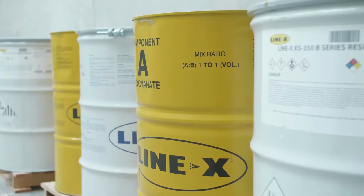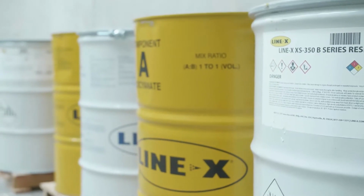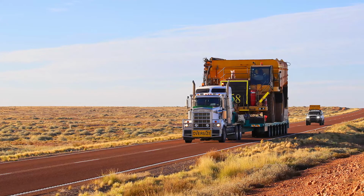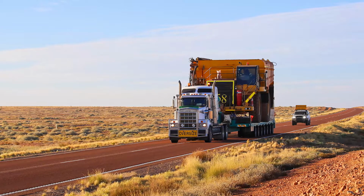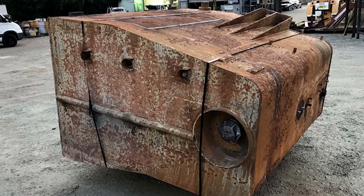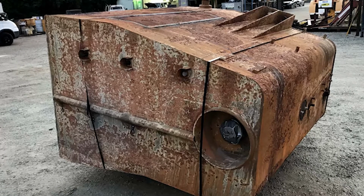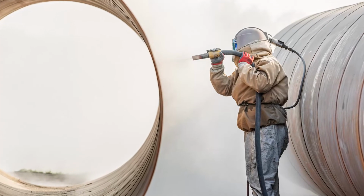Line-X XS350 is a two-component pure polyurea coating that offers impact and corrosion protection to metal substrates. When the tanks arrived at the Line-X application center for assessment and preparation for sandblasting, they were generally in poor condition and had remediation work done prior to arriving. Sandblasting is required to remove existing rust and provide a surface profile for a primer to be applied.